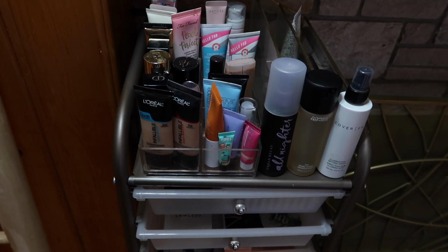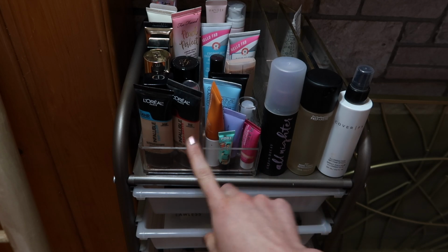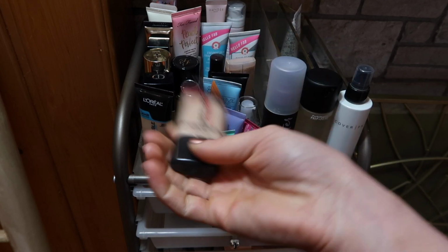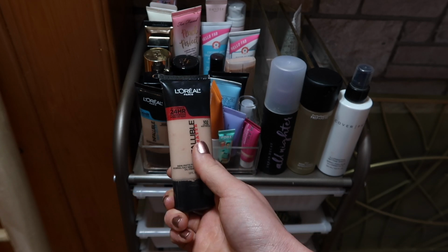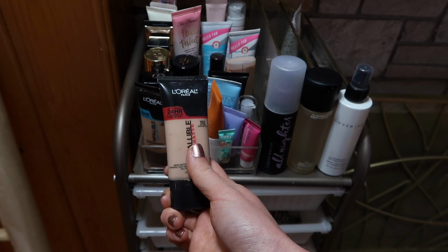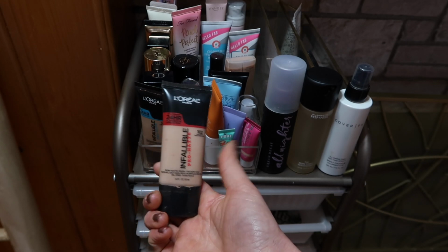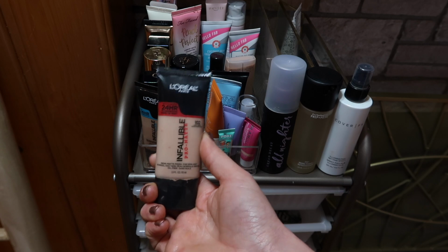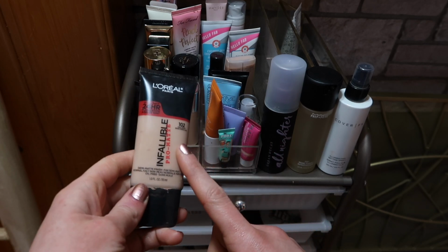Okay, over to my normal makeup stash. So we have obviously primers and foundations here. I already know I'm going to pull my L'Oreal Pro Matte foundation. I really like to mix this with the Physicians Formula foundation, and this foundation is almost complete as well, so it'd be nice to finish this off even though I know I will replace this.